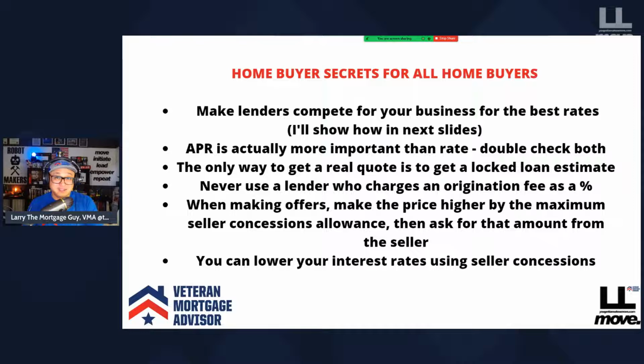Whereas if you lock, then it doesn't change for whatever the lock period is, whether it's 7 days, 15 days, 30 days, 45 days, 60 days, whatever it is, right? But it's locked. It cannot change. Okay. So that's why it's important to get a locked loan estimate, because it can't change at all.